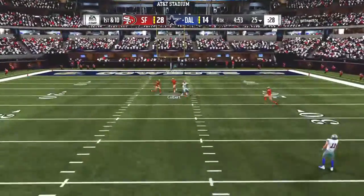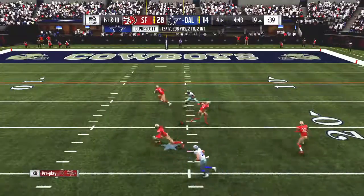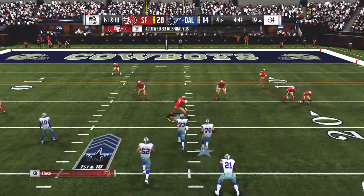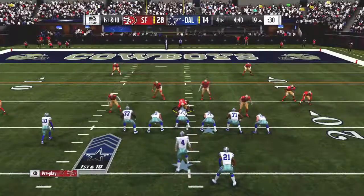Letting one fly deep for Cooper. It's caught inside the 25. And he gets it down deep into San Francisco territory. A big play here for Dallas. 56 yards.